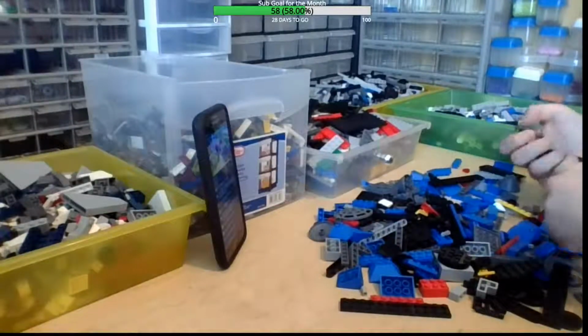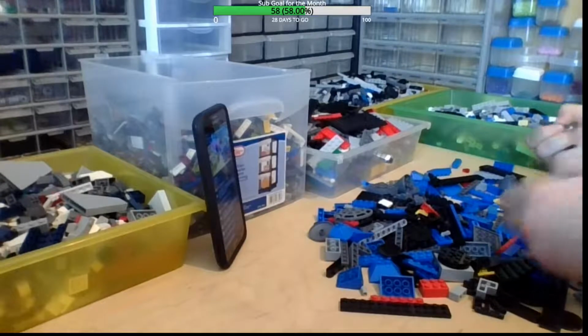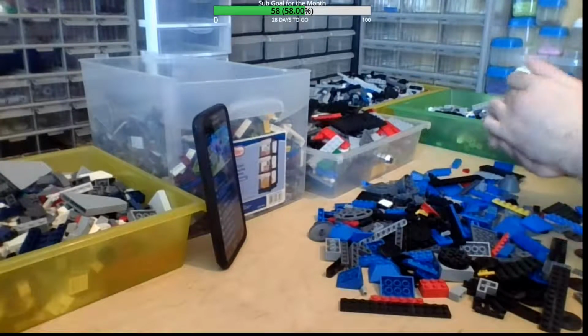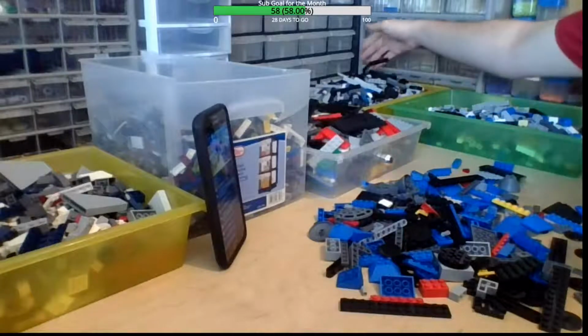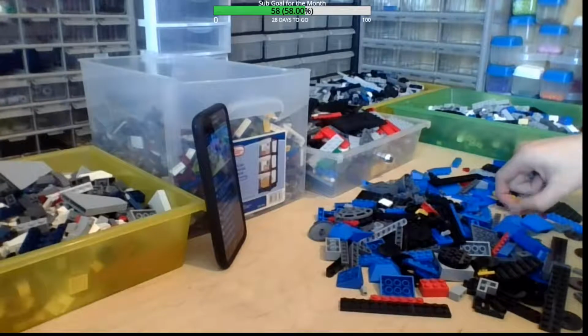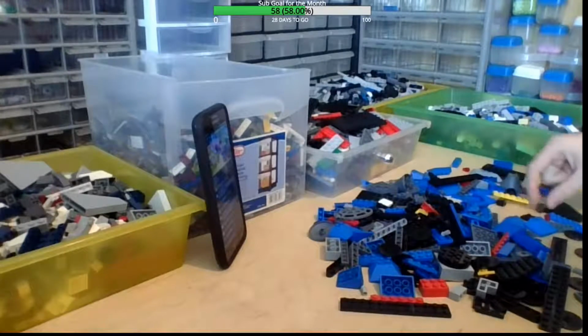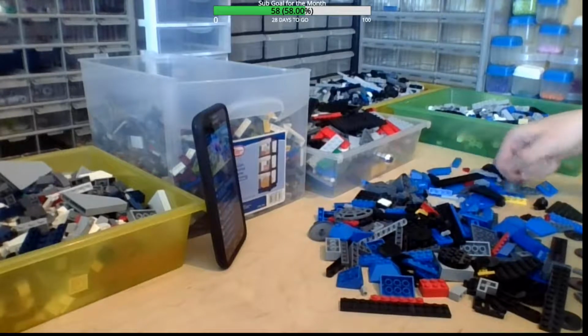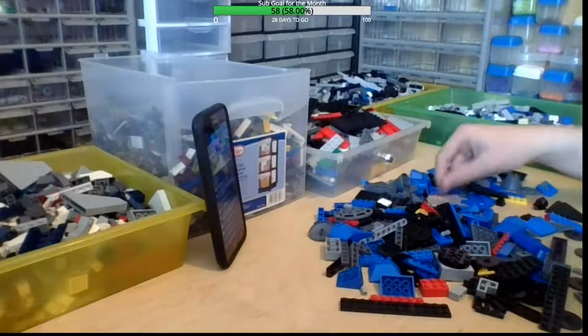So many Technic pins, it's awesome. I use these things so often. I know I sound kind of sarcastic like that, but that's actually true. I use the Technic pins all the time, because a lot of my builds revolve around having a Technic structure on the inside, and then using plates to cover it all up to make it look good.